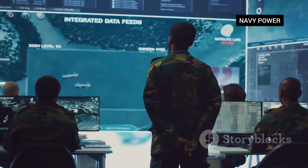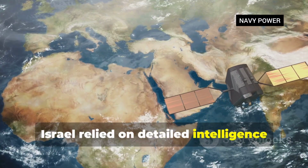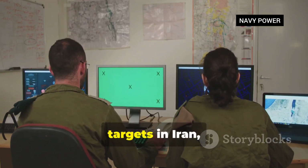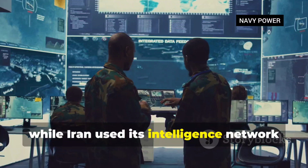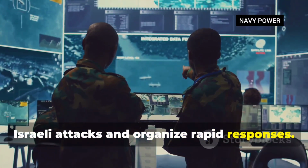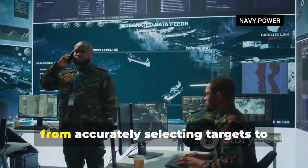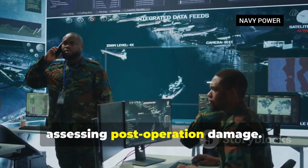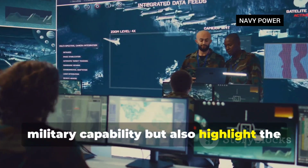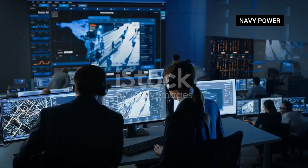Intelligence played a crucial role in both campaigns. Israel relied on detailed intelligence from satellite spies and cooperation with the United States to identify sensitive targets in Iran, while Iran used its intelligence network and surveillance capabilities to detect Israeli attacks and organize rapid responses. The ability to gather, analyze, and utilize intelligence has shaped the effectiveness of attacks, from accurately selecting targets to assessing post-operation damage. These developments not only reflect military capability, but also highlight the critical role of intelligence in shaping strategy and responses in modern conflicts.